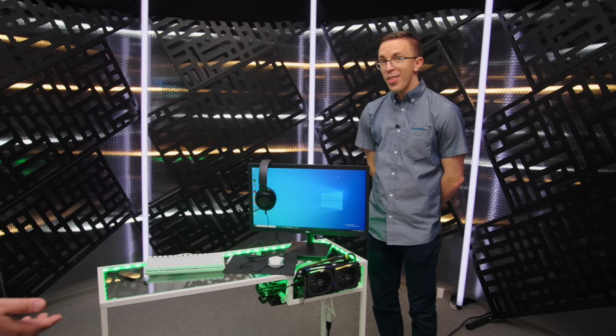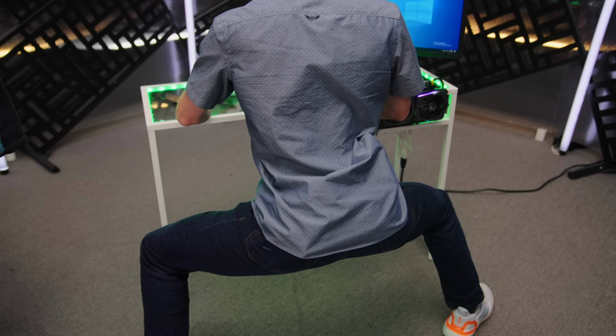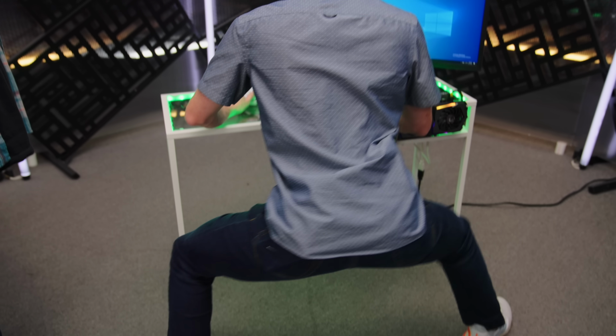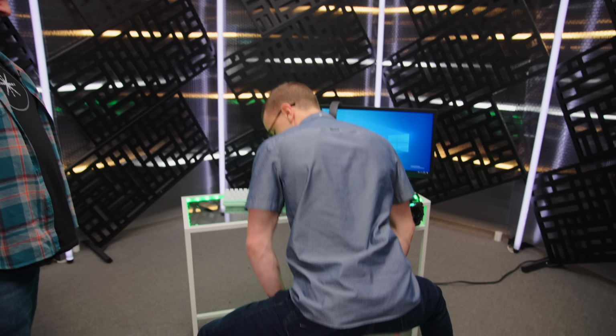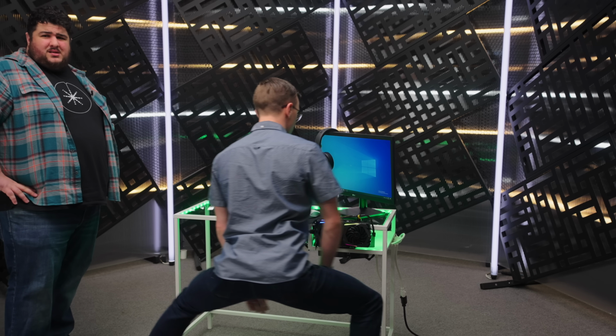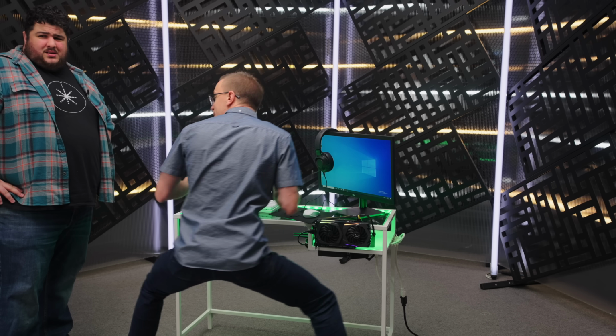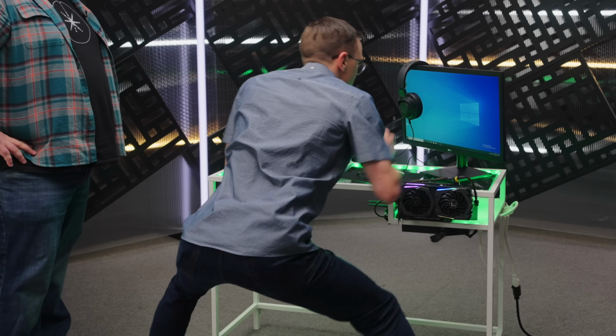So I thought that I could just steal a chair from the office. However, I've been informed that I cannot do that. So this is how I'm gonna be gaming. So, you know, you get a little bit of that kind of stretch action. It's really good for your posture. Plus, I'm gonna stay light on my feet. You know, like what happens if Ken tries to sneak up on me? Like, boom, boom, boom, boom.